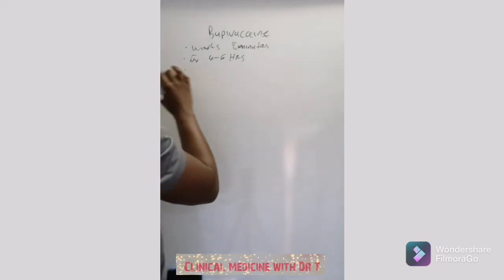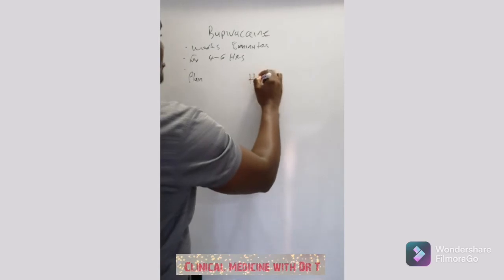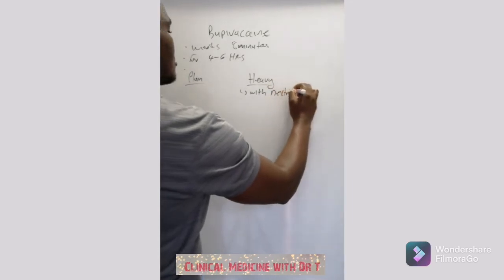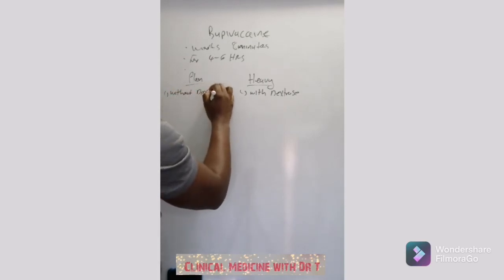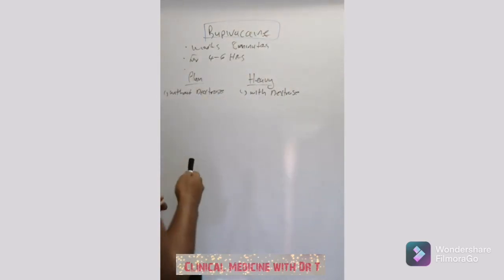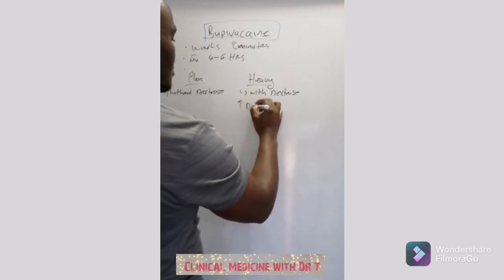Bupivacaine comes in 2 forms as far as I know. There is a plain Bupivacaine, and then there's a heavy Bupivacaine. The heavy one is with dextrose. This one is without dextrose. So, why is that? The Marcaine that has dextrose added is to increase its density.